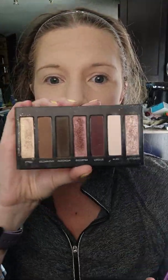Plan failed. Oh, wow. We are using Addiction Shadow palette number 6 today to do my eye look as well as brows. This palette is my absolute favorite. Sadly, it is retiring, but there's still some stock left. Okay, so if you like the looks of this, now is the time. Do not wait, because once it's out of stock, it is gone and it's not coming back.